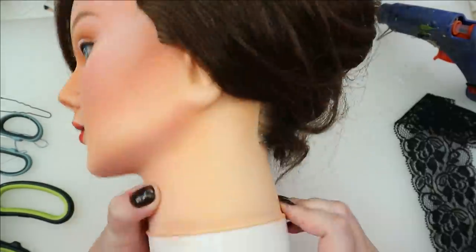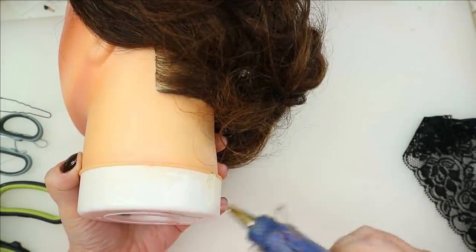Her neck I decorate with a piece of black lace. It would look like a choker or a neck of a dress.